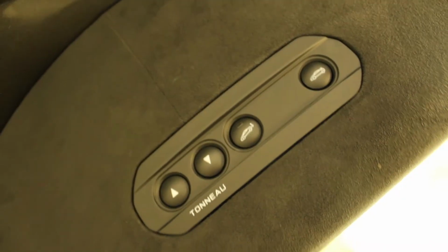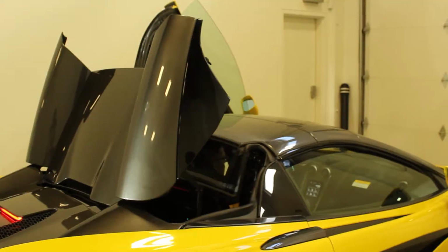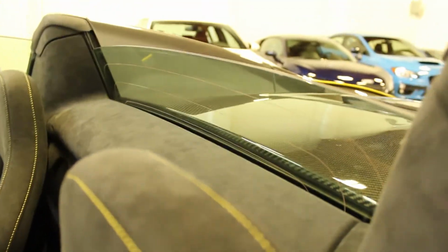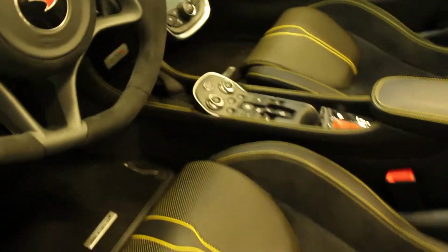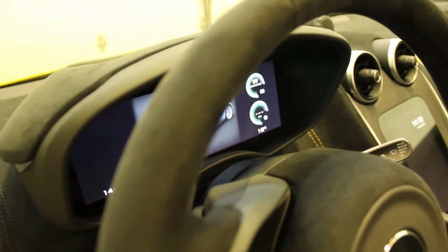And then moving on to the inside of the car, these buttons control the trunk and the tonneau covers, up and down. This part can actually fold up, and then you can store stuff inside the actual tonneau cover. And then we have this window which can go up and down while driving as a wind deflector. Inside is basically awesome Alcantara and yellow stitching. The Alcantara steering wheel, and the inside is basically the same as you'd find in a standard McLaren.